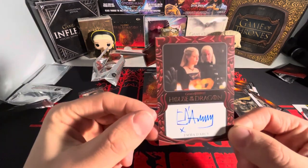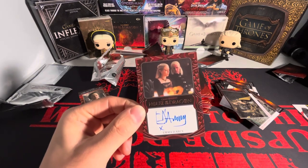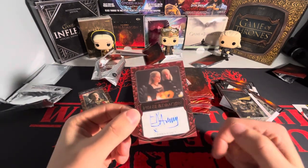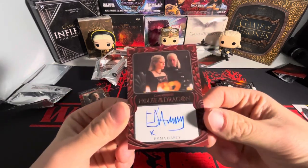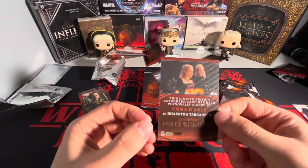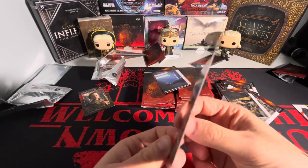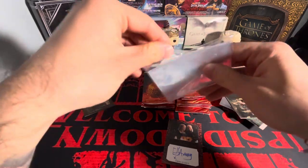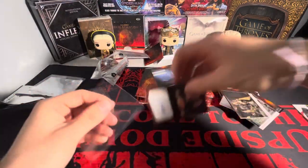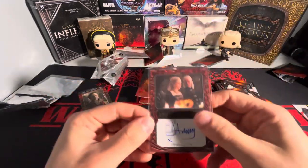Emma D'Arcy. Another one. This is unbelievable. This is a $200-$300 card. This pays for the box. You gotta be kidding me. I've packed 2 of these exact same cards. Are you kidding me? I saw the autograph. I knew it was the autograph. And I said, forget it, let's just see it. And it's the exact same card.